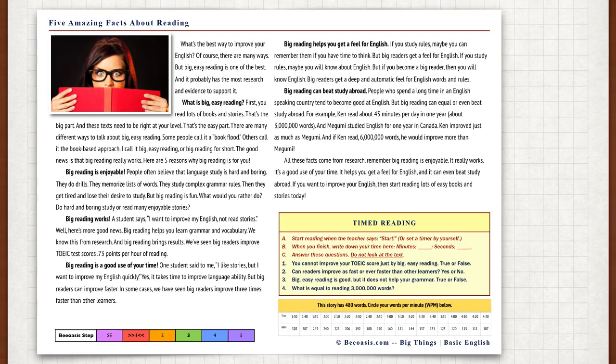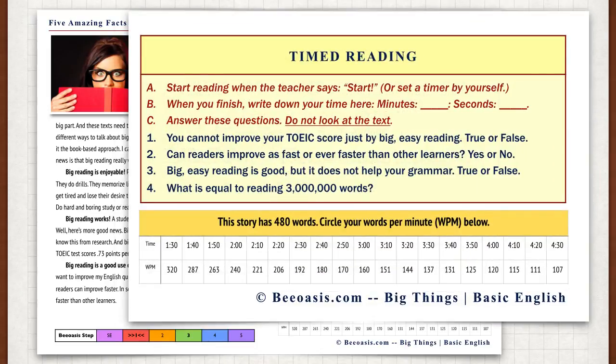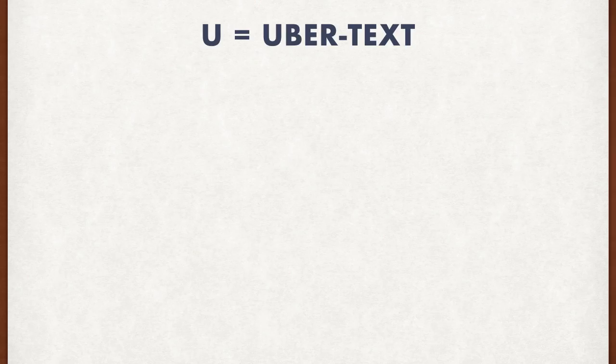Here's an example of a text that you could use in a speed reading course. This is a boasis.com step 1 text, so it's very easy. The students read it, and while they read it, they're being timed. When they finish reading, they mark their time in the blanks under B, and they can also circle the time below in the chart and see their reading speed. And if they do this over the semester, for example, 10 times or so, they usually will see their reading speed increase quite a bit. So F stands for fluency, improving the speed of reading.